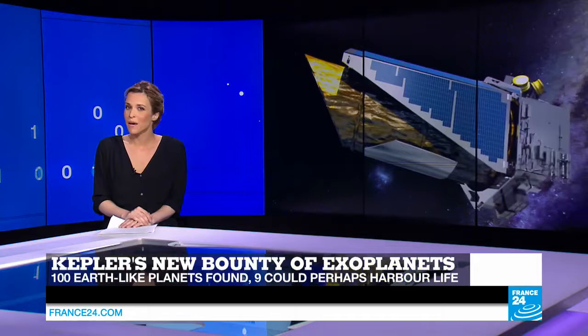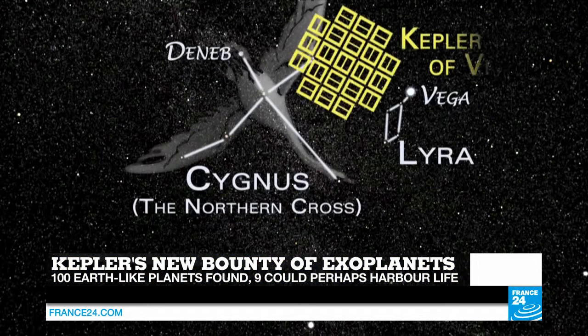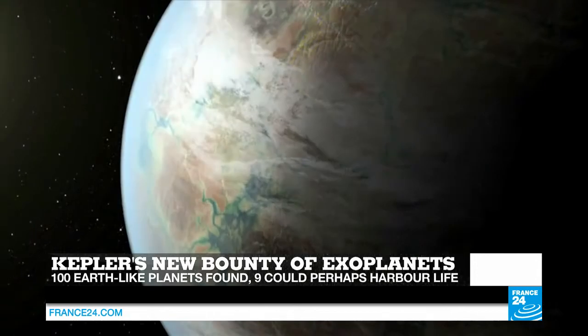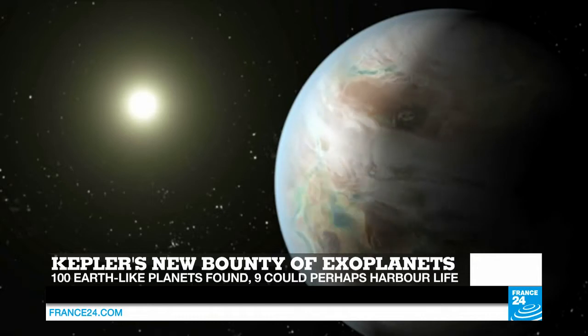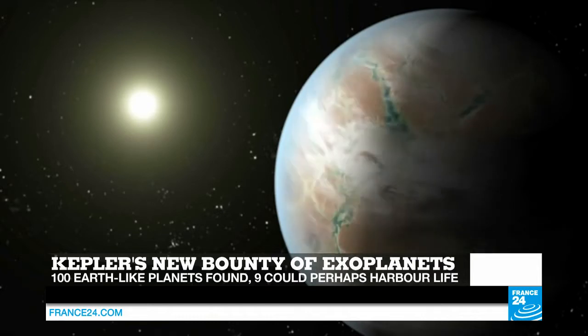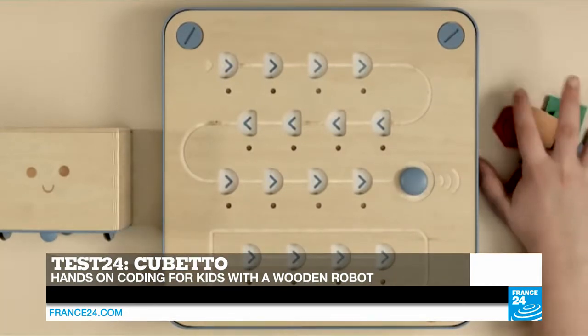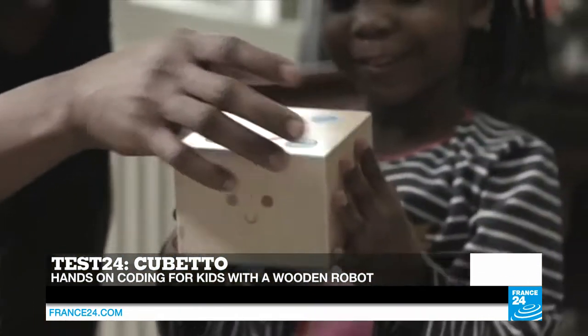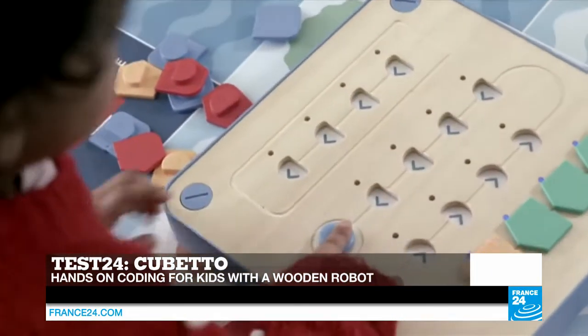In this edition, we'll look up at the stars as NASA's Kepler mission has just discovered a stunning 1,284 new planets, marking the single largest finding of planets to date. What's more, 9 of them are potentially habitable. And we'll learn the basics of coding with Cubetto. The low-tech wooden board teaches programming to kids from all social backgrounds and from all over the world without being glued to a computer screen.